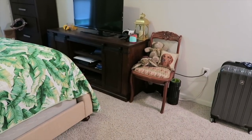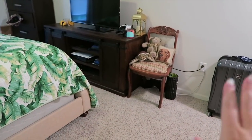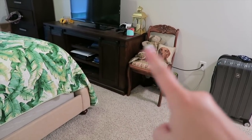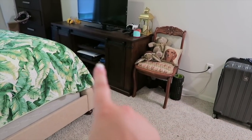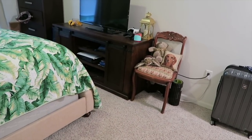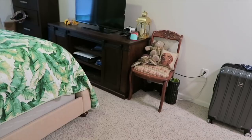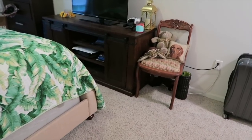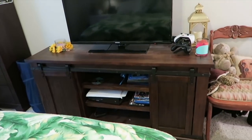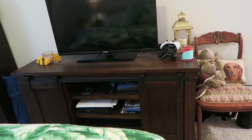So over here on the other side, we have my suitcase because we're leaving in about 48 hours. We have some stuffed animals. This is the set, what do I want to say? You know, TV console that Brett's parents bought us for Christmas last year. We love it. It's fabulous. So fancy. And then the other side is Brett's stuff. That's literally it. Like, that's the whole thing. Oh wait, the closet.